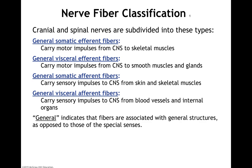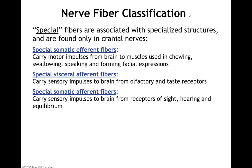The fact that they are called general has to do with the fact that they are not special senses, that they are controlling functions other than special senses like vision, hearing, taste, and balance. Those special fibers would then be called special somatic efferent or special visceral afferent, visceral going to visceral organs, somatic going to muscles or glands, and the special somatic efferent would be muscles used in chewing, swallowing, speaking, and forming facial expressions, while visceral afferent would be impulses from olfactory and taste receptors. Special somatic afferent would carry impulses for receptors of sight, hearing, and equilibrium.